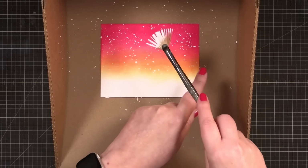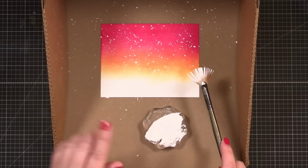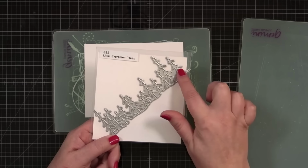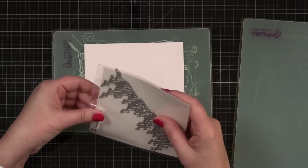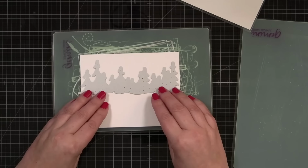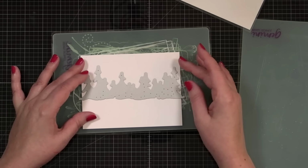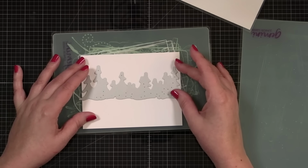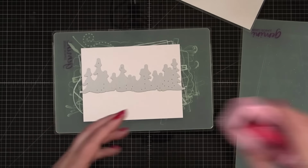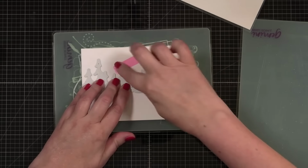I am going to let that dry completely. Okay, a little tap there, just very snowy sky. All right, that's going to dry. I'll go clean all this up and then we will start some die cutting. To make my winter scene, I'm going to use this little Evergreen trees die, and we're going to put it up a little high, because I'm not 100% sure what I want to do with this yet, but I know I want to have enough room for a greeting.